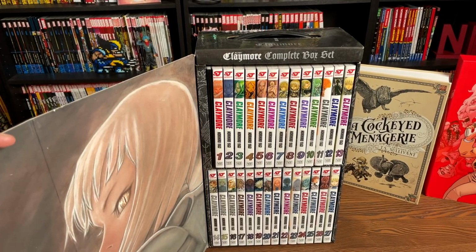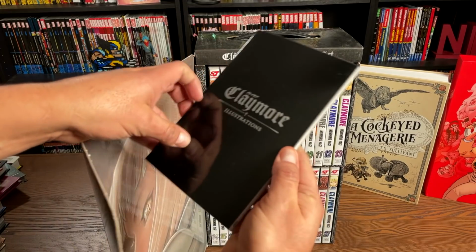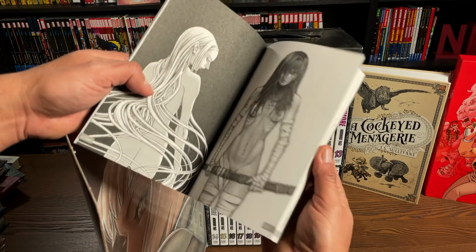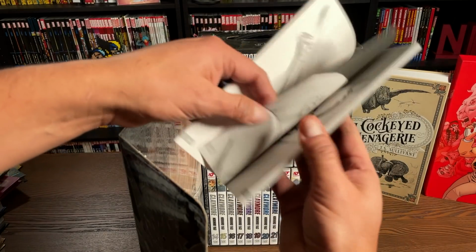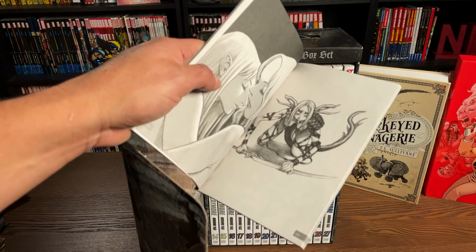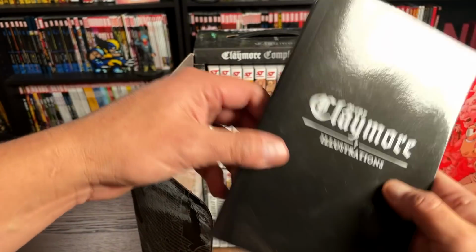So for those of you that are wondering... Oh, cool. What is this little thing? Claymore illustrations. Okay. There's some beautiful artwork in here. For those of you wondering what Claymore's about: demons, chicks with swords, hot chicks with swords, and lots of violence and nudity. That's what Claymore's about.